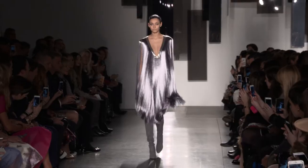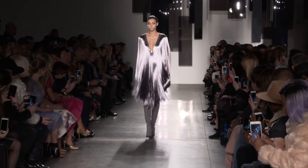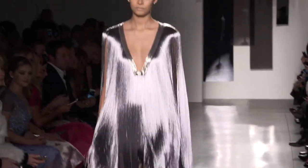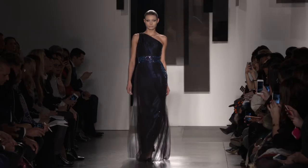Pamella Roland, really beautiful dresses. She had one of my favorite looks of the season, and it was a real surprise: a silver fringe jacket that was so unbelievably cool and a little bit shocking, because you didn't expect that from Pamella Roland, who's a little more sophisticated. That look is going to be one of my favorite looks of the week.